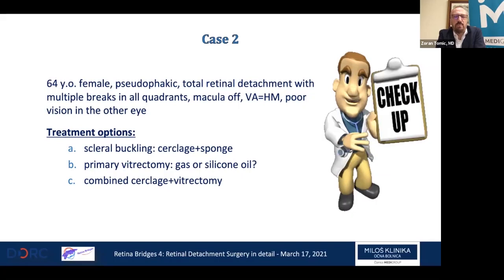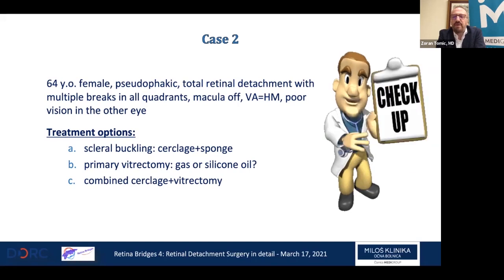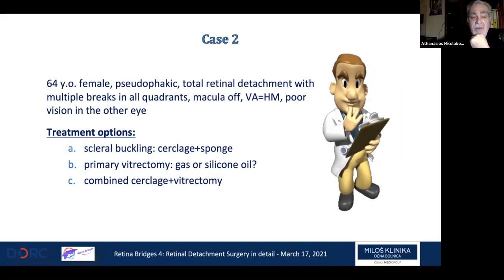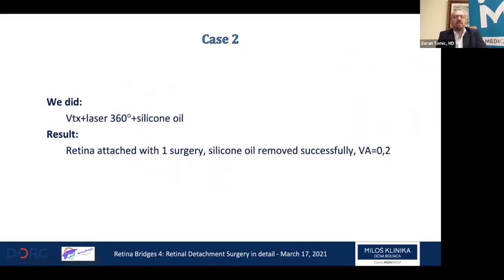What would you do? Scleral buckling, encircling band and sponge, primary vitrectomy gas or silicone oil, or combined encircling band vitrectomy? I vote for B. Primary vitrectomy, gas or silicone oil. Okay. Me as well. Yeah, B. And we did the laser, the vitrectomy with silicone oil, since the vision in the other eye was poor.